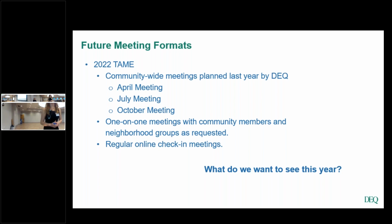And if you visit our website, if you just Google TAME, it'll pull the Purple Air website right up. But you can also contact me and I'll make sure that you know where to access it. And it is accessible for residents 24/7.